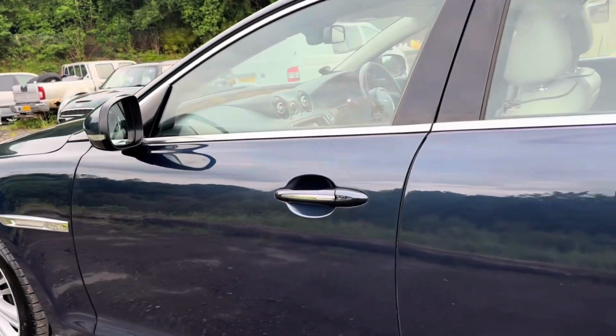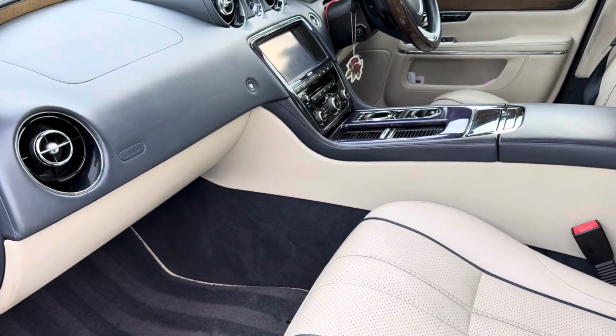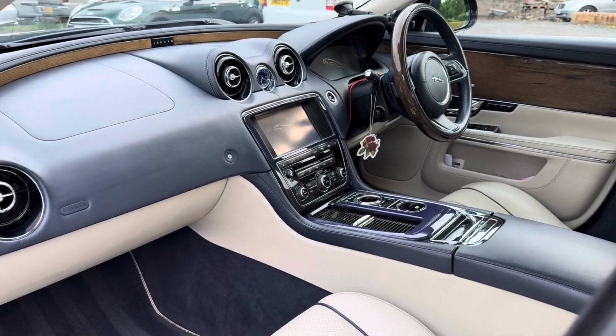So let's just show you the inside as well, because I have had it valeted. Look at that. It's got the stripes and the mats. You will excuse, this car has got some of my stuff in it. There is a foam kit in there and stuff like that, so ignore that. It doesn't come with the car.